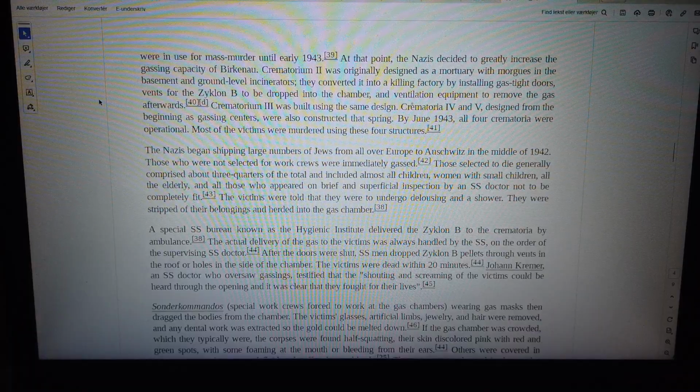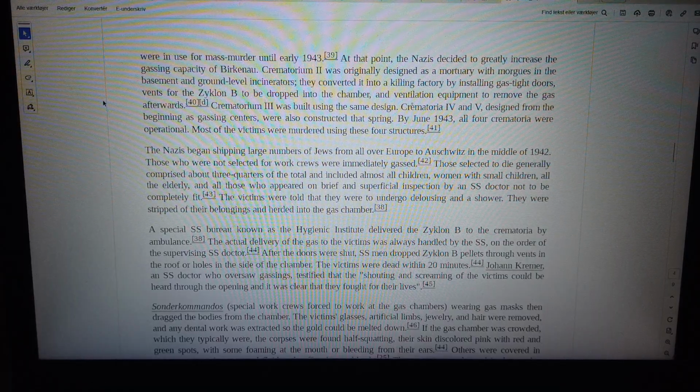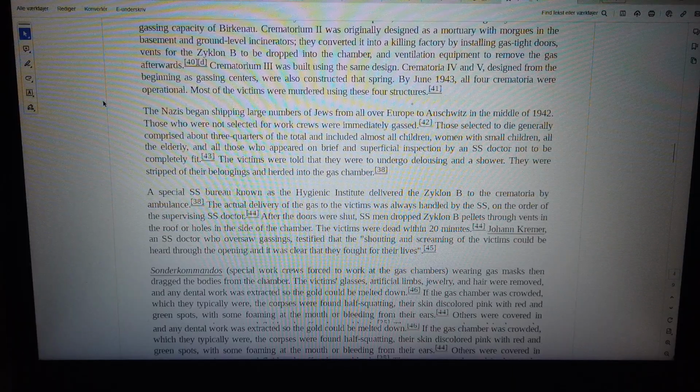Crematorium 3 was built using the same design. Crematoria 4 and 5, designed from the beginning as gassing centers, were also constructed that spring. By June 1943, all four crematoria were operational. Most of the victims were murdered using these four structures.